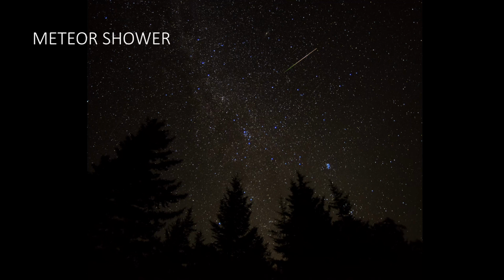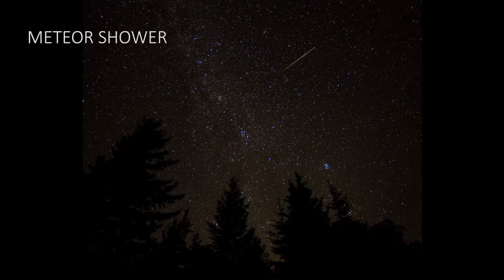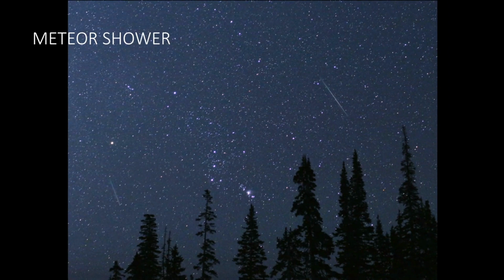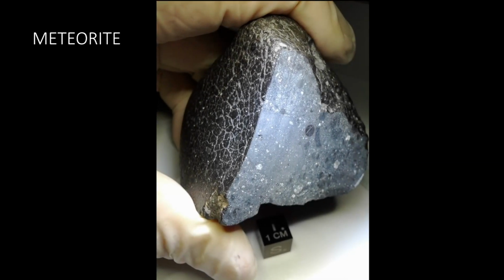Here's a couple images of meteors. Again, you can see they have various colors, and it all depends on what they're made of. Some of them are stony, some of them are rocky, some of them are just straight up iron chunks floating through the sky, burning up. And when they get to the ground, they can be recovered.